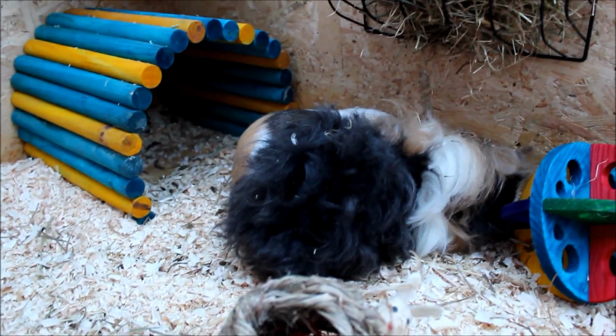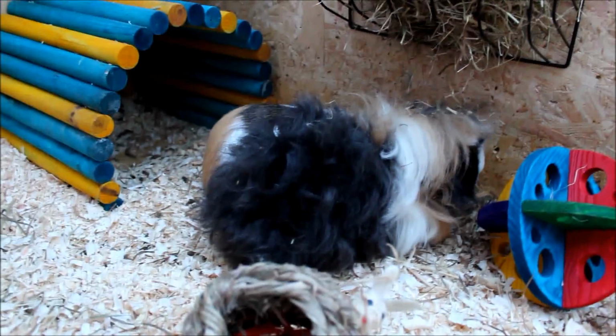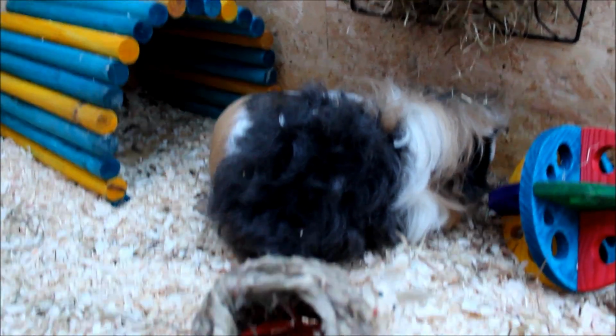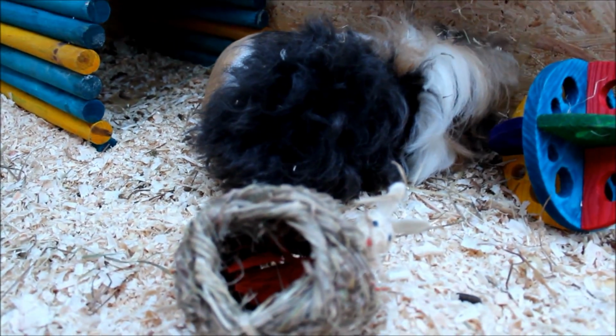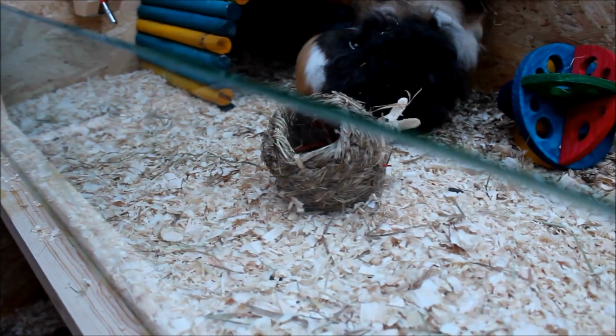There we go. I keep wanting to call it an enclosure actually, because it's not closed in, it doesn't feel like a cage in a sense, so I keep accidentally calling it an enclosure. So if I call it an enclosure, that's why, because I keep forgetting it's a cage, because it's such a nice open cage. And obviously, because the wall's glass, I suppose they don't feel trapped in at all really.